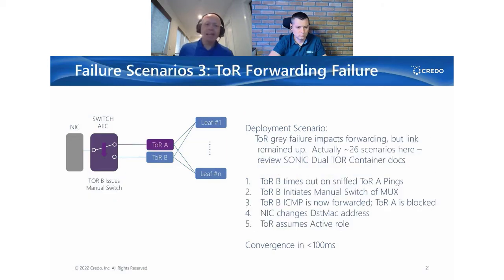The complicated case here is really the TOR forwarding failure. This is kind of a gray failure, typically a software failure that happens inside of the TOR. It turns out that there are actually quite a few scenarios here, and you can take a look at some of the Microsoft docs on this.